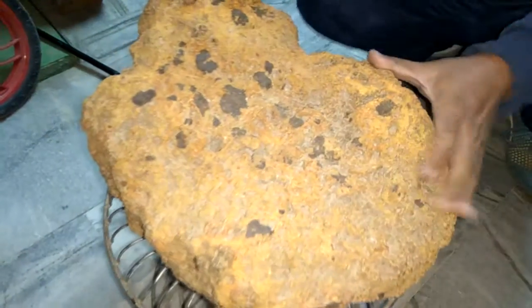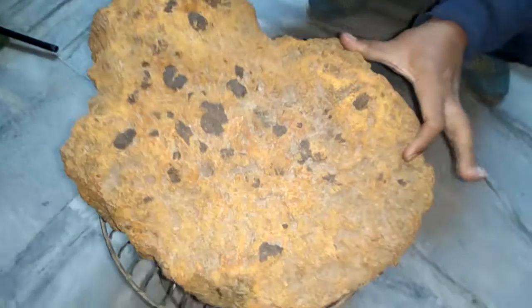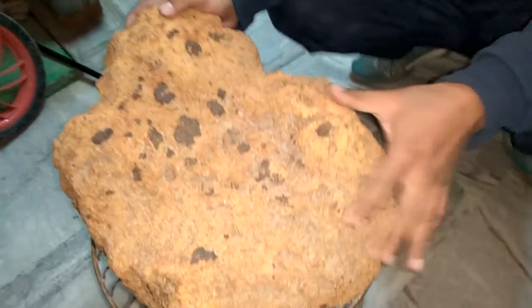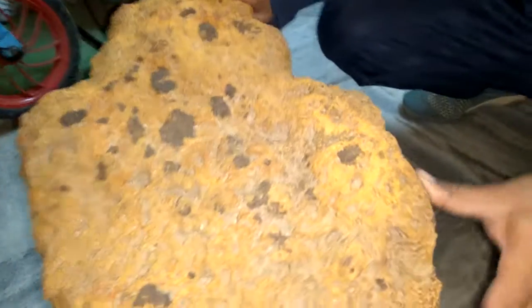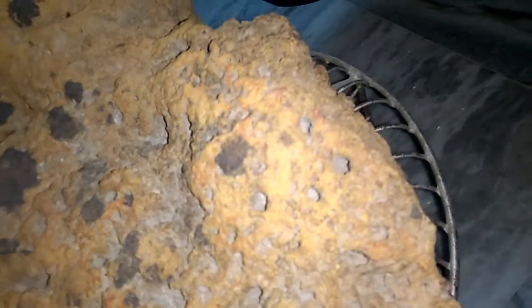And you can see a lot of vesicles and holes over here, but some skeptics and scientists say if there is a hole, that is not a meteorite. That is completely ridiculous and baseless, because Martian or lunar meteorites have lots of vesicles and holes indeed. And you can see it is a very, very old weathered rock, as it has been lying on the surface of the earth for more than 100 years, and it has been recovered only recently, just about a few months ago.